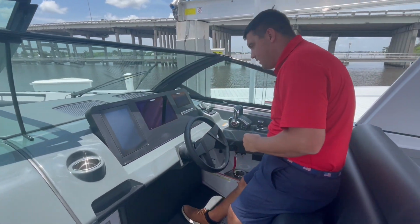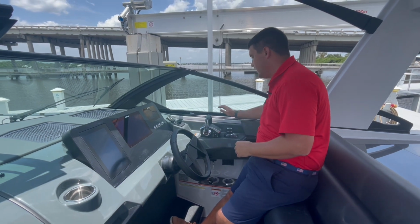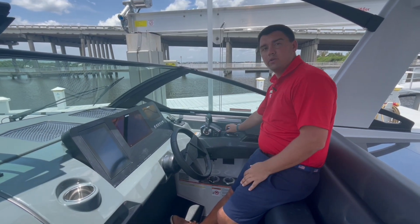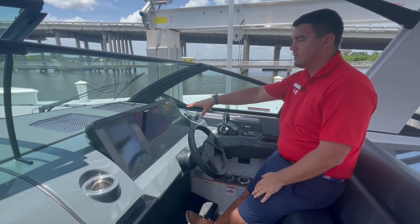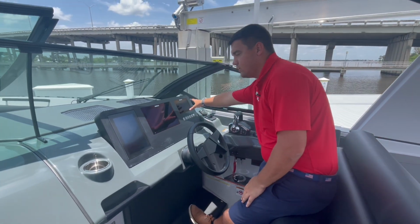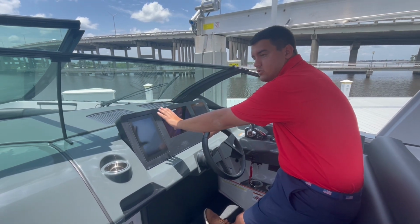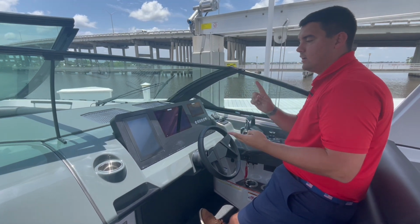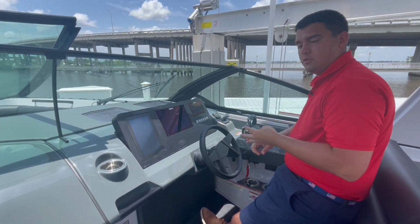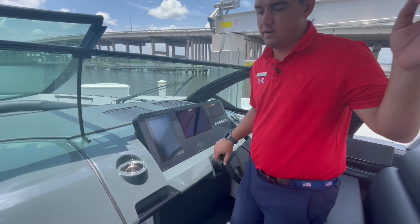helm seat area, VHF, handhelds, digital throttle, Mercury joystick. You have your Lenco trim tabs, Simrad unit, and then a vessel view here for the engine data. And then this particular screen is going to be just for the Aviara. So you're going to have your lighting, your speakers, bilge pumps, as well as your aft sunshade.